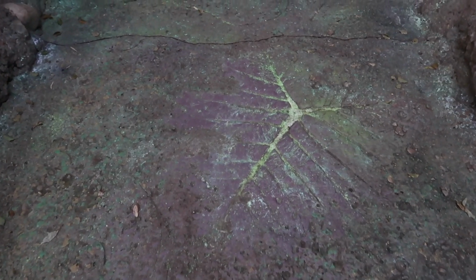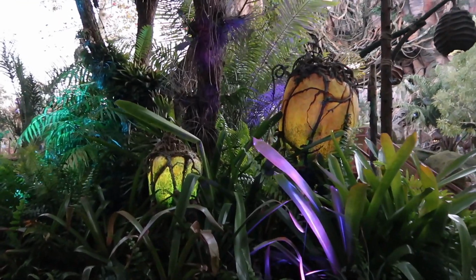As it's getting darker, the bioluminescence is coming alive. And the darker it gets, the cooler it gets. The more it glows, the more all the plants glow, the bioluminescence, and Pandora just gets even more beautiful.